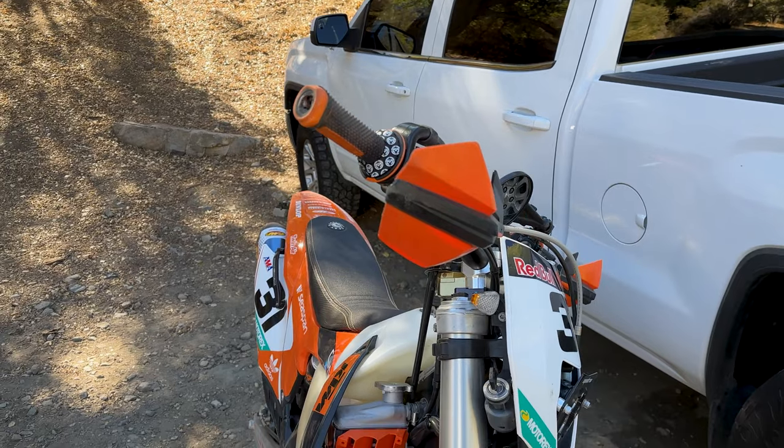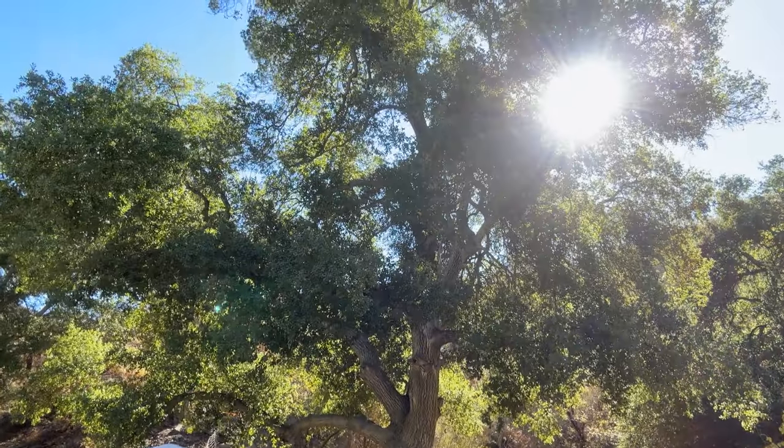Jeff, fix my bike. Well, done riding for today, I have to say, solo is more fun than I thought. It was kind of peaceful. Kind of just going at my own pace, doing my own thing, riding my bike, just enjoying the scenery, appreciating Rowher Flats.